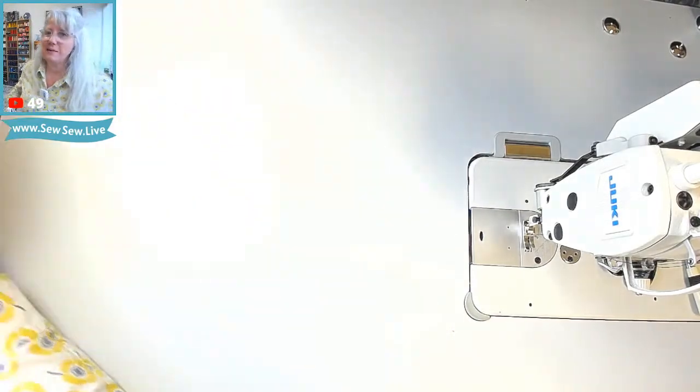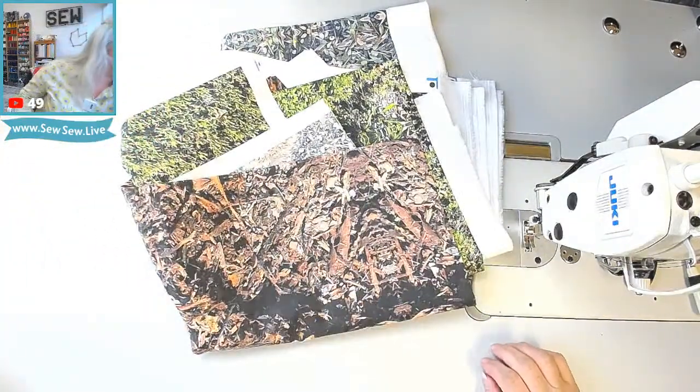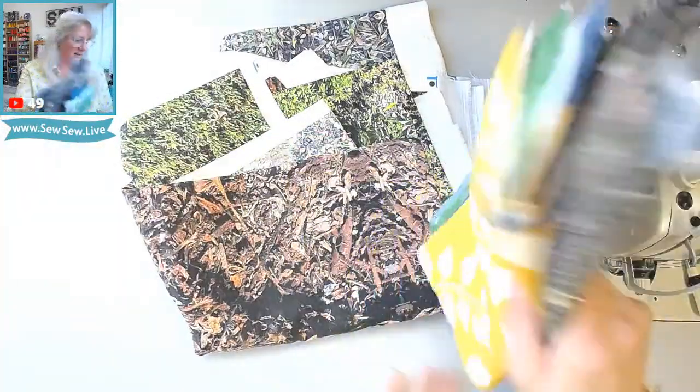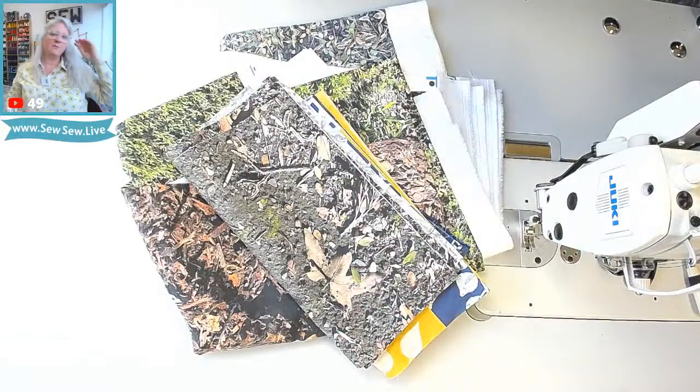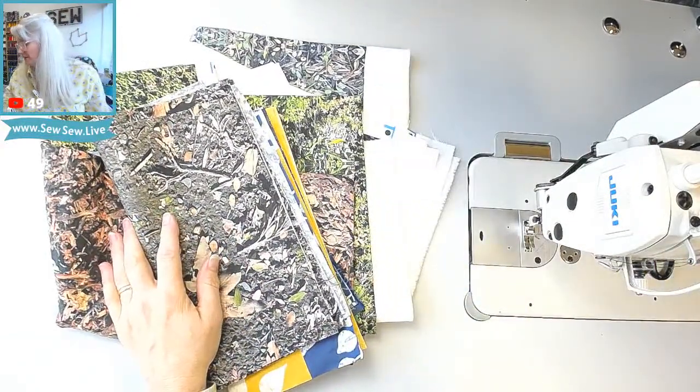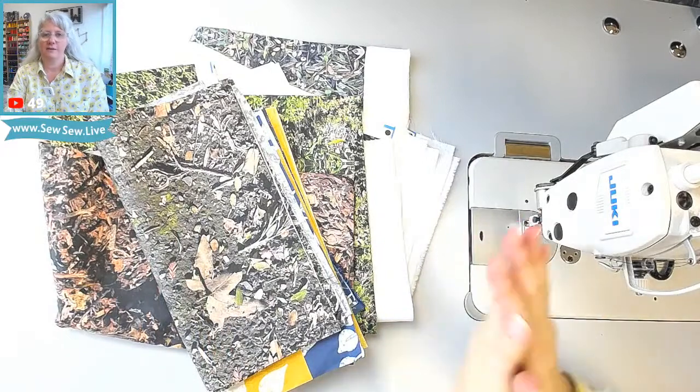So, did I tell you about this camouflage fabric I made? All right. Everybody's necks are going cold this year. Okay, so let's move on.